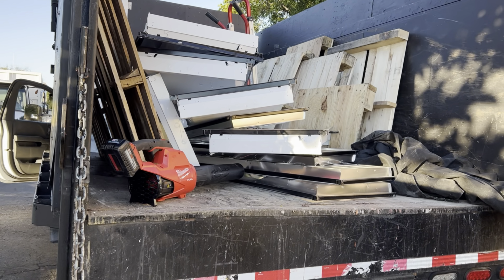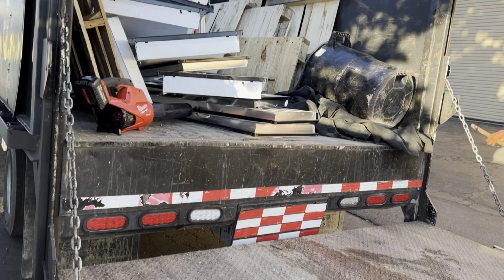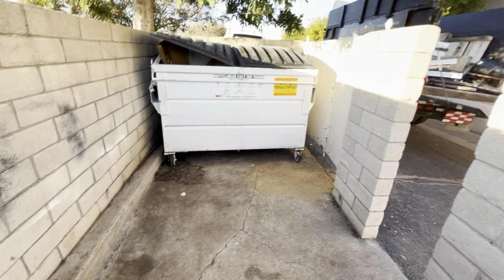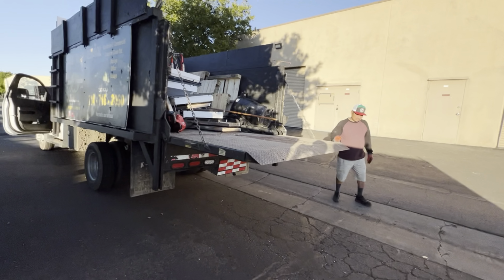Boom, location number 5 is done. Look at all those electrical panels and all those pallets in there. It's like half of my truck already. More than half of my truck already. Let's look inside. We swept the area. We removed all the pallets and electrical panels, done. We're gonna move on to location number 6, which is my nightmare.